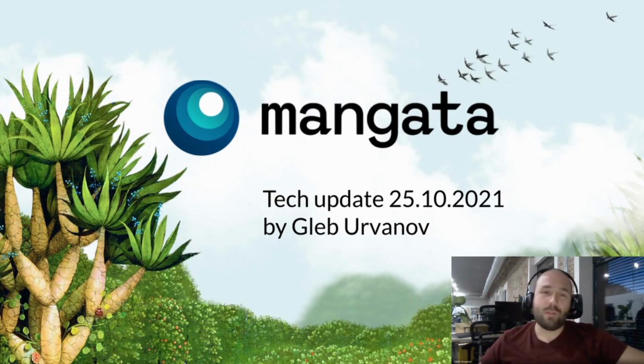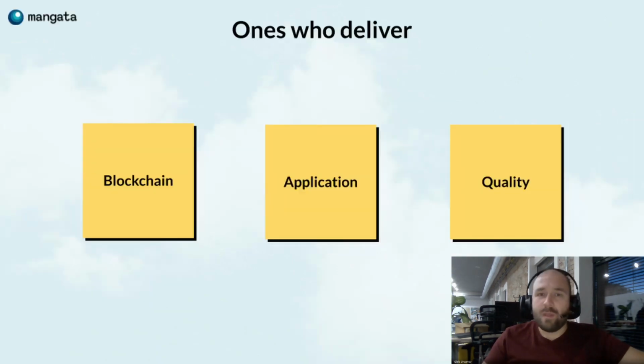What I want to present to you is a quick discussion of who we are on the technical side, who is building Mangata, why we are doing it, and how we are doing it. So basically, the technical team of Mangata, which is 11 full-time engineers, is divided into three very flat teams.